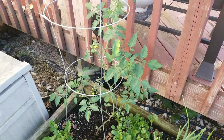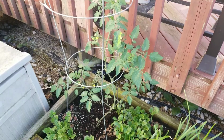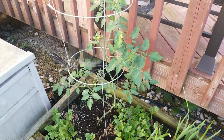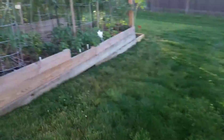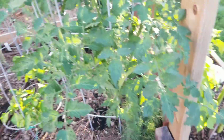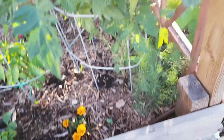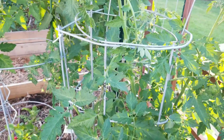I'm having a brain fart. Sun Gold tomatoes. Favorite. I do also have a black cherry tomato. I didn't show you over here. This is my black cherry tomato. It's not doing the greatest. It's got some flowers and some tomatoes on it. Let's see if I can find them. They're right there. But it's not producing a lot, especially for a cherry tomato. But we'll see as the year goes on.